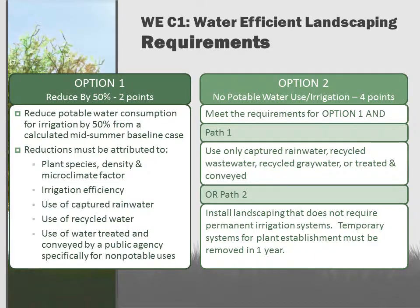We have some options. To qualify for WEC1, we have two options. Okay, maybe we should say 2.5 options. Option 1, reduce by 50%. We get 2 points. Option 2, no potable water use for irrigation. That's 4 points.